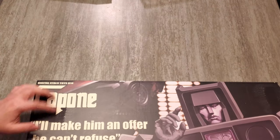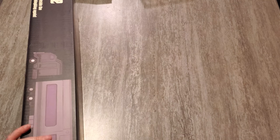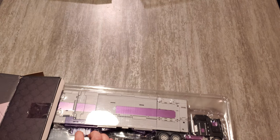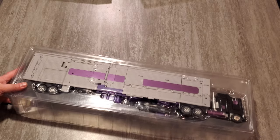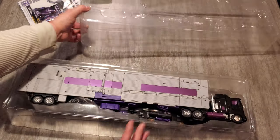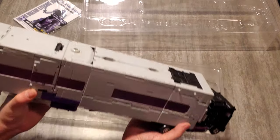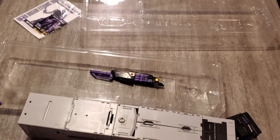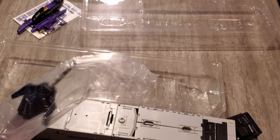And then the King of the Road. Oh my God, I don't even know where to open this. It's right here on the side. So this is both Motor Master and the trailer, which usually comes separately. Dude, it's freaking huge. Where am I gonna display this? I don't even know how to get him out. It is massive. And here's all the accessory pieces: a sword, his gun, another gun, I don't know what this is, a sword for Menasor.